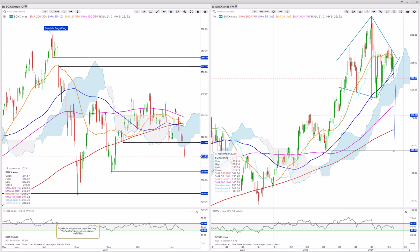It is the 18th of November and today we'll have a look at the Semiconductor ETF representing the SOX index, so to speak. Here we have the daily on the left and the weekly on the right side. What happened Friday was that the index opened and closed well below the support at 217.5. And there's no support until around 204.